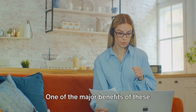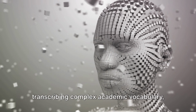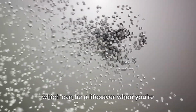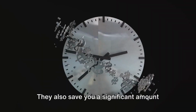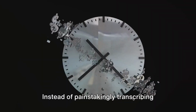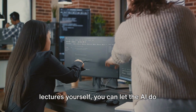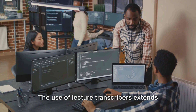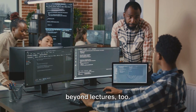One of the major benefits of these transcribers is their accuracy. They're capable of recognizing and transcribing complex academic vocabulary, which can be a lifesaver when you're dealing with intricate subject matter. They also save you a significant amount of time. Instead of painstakingly transcribing lectures yourself, you can let the AI do the work while you focus on understanding and absorbing the content.